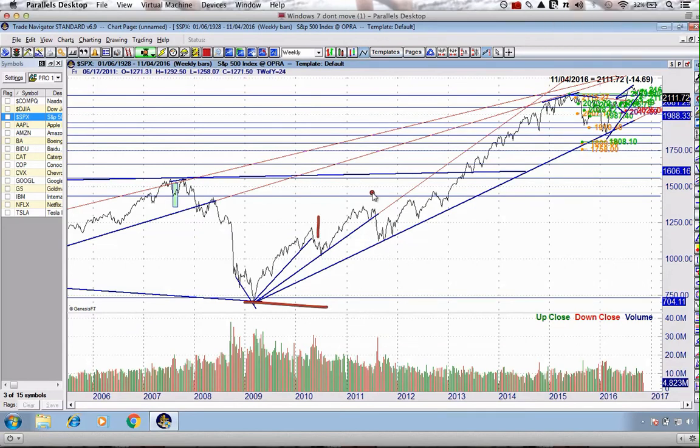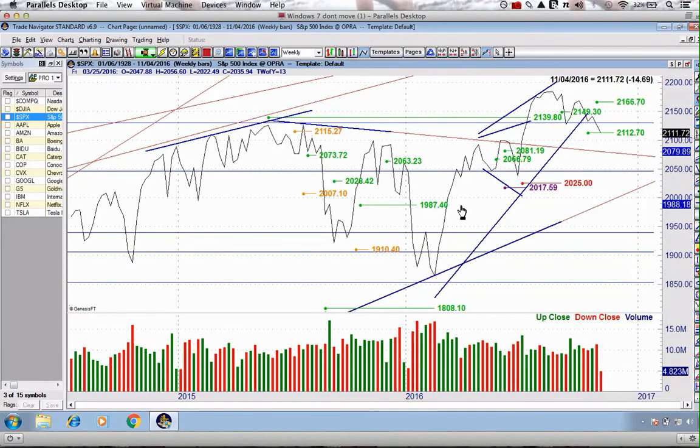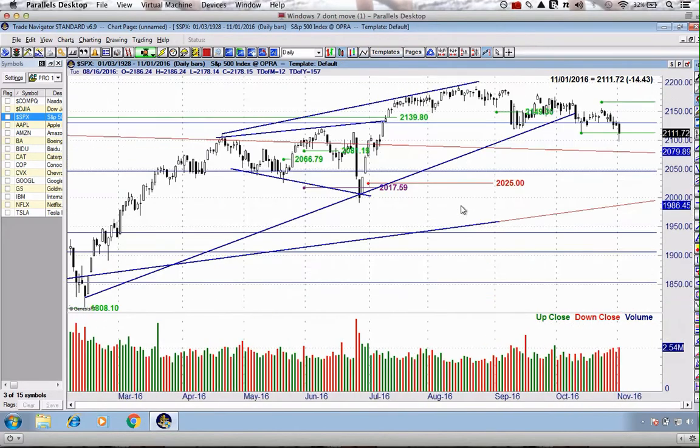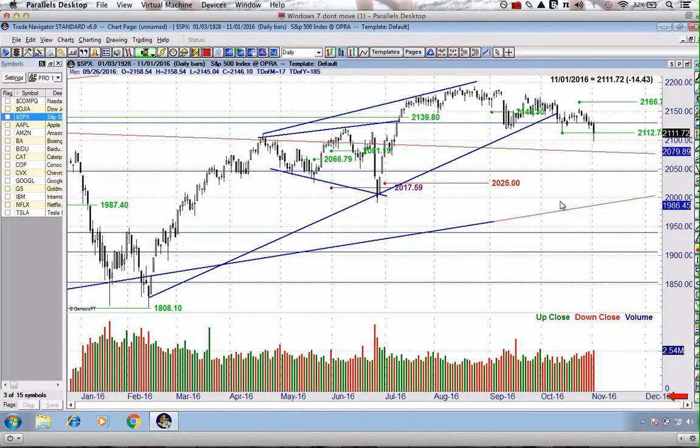We've got our three decelerating fan lines over here. The third decelerating fan line, however, is still below price. This is, pardon me, the extension of that level. Let me zoom out and show you this. You see this line coming up through here? This is still the extension of that third decelerating fan line. So the S&P 500 is still technically in a macro bullish uptrend.